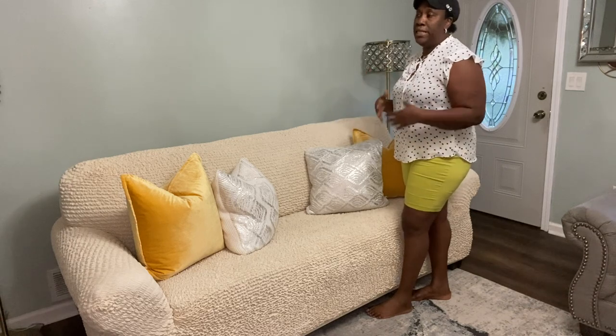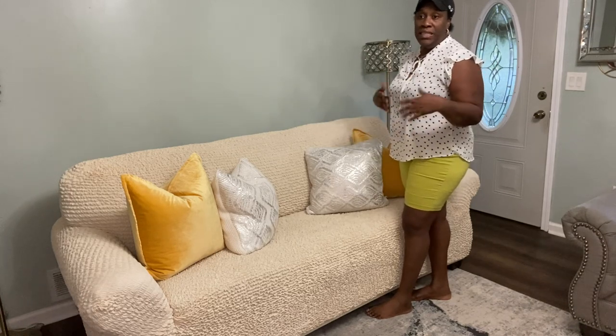They have covers for chairs. They have covers for singles, settees, recliners, a variety of seating. You name the seating, they have covers for it.